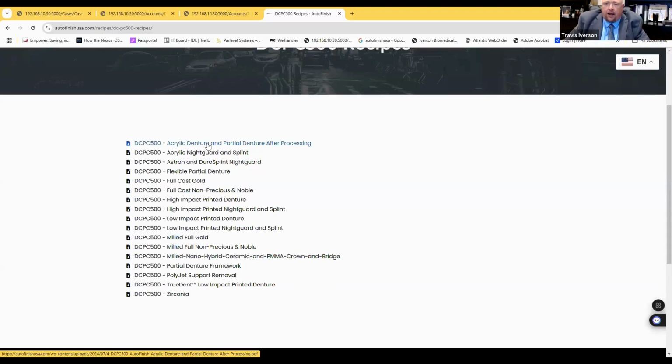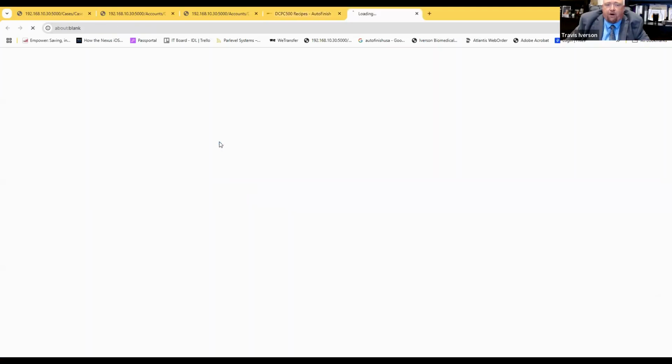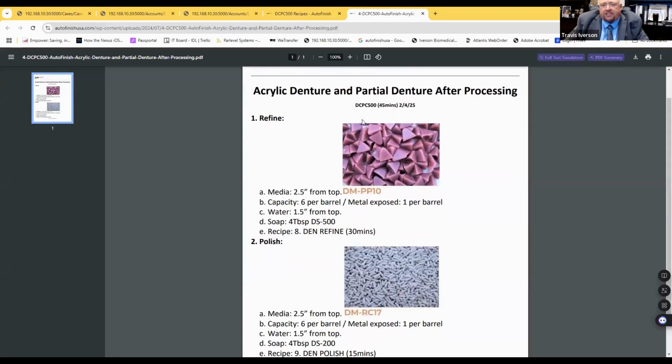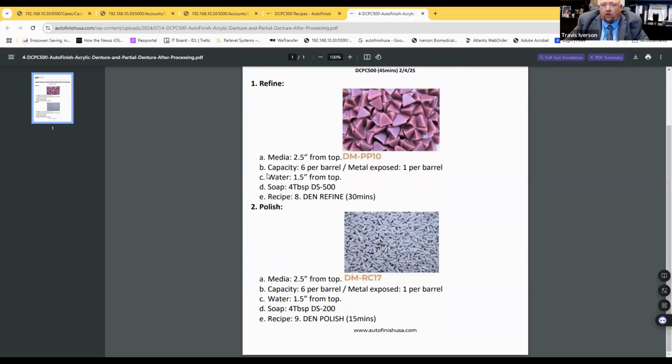We wanted to come up with a starting point and allow laboratories the freedom to go in and adjust these for their own. Laboratories love to tweak things and make them better for their specific material, and you're certainly welcome to do that. But I'll start with acrylic dentures and partial denture processing as an example of one of the recipes that we do. You can see here at the top that it's 45 minutes total runtime and a total of 2 steps.